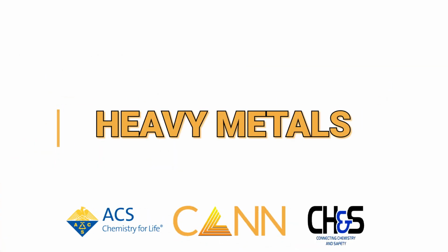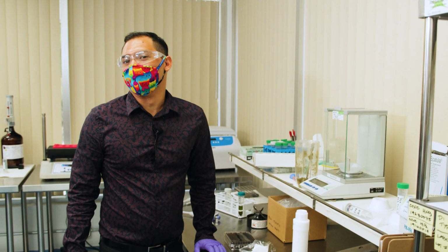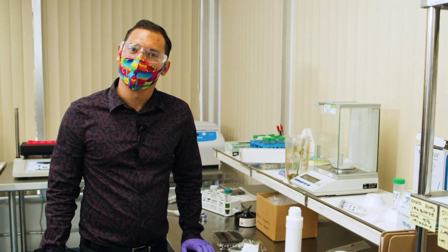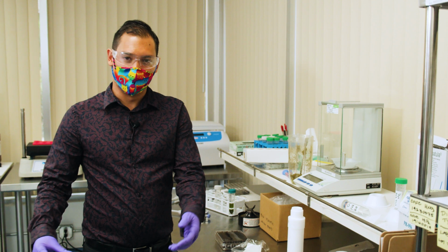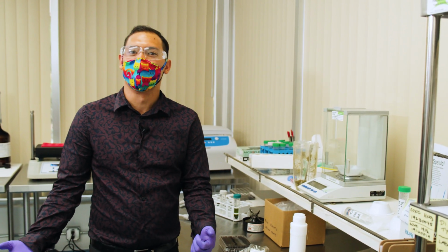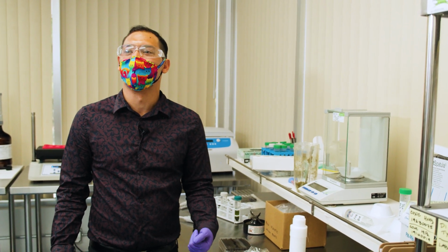So next we're going to be moving towards heavy metal analysis. The reason why heavy metal analysis is important in cannabis is because cannabis is a bioaccumulator of numerous heavy metals. So if there is any type of heavy metal contamination in the soil, this can easily be uptaken by the roots and end up in your final product. So we want to make sure that we don't have any arsenic, cadmium, lead, or mercury within the sample.